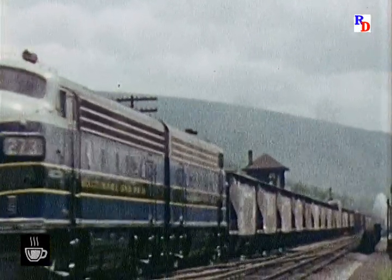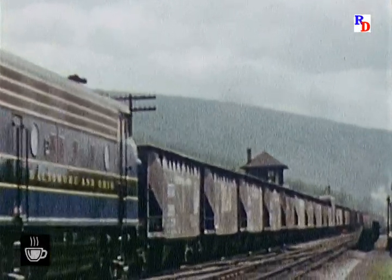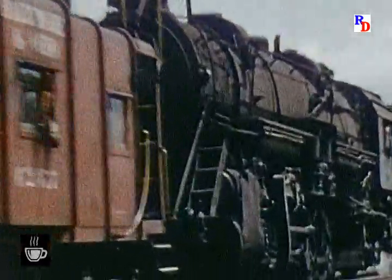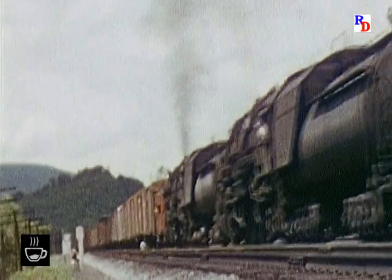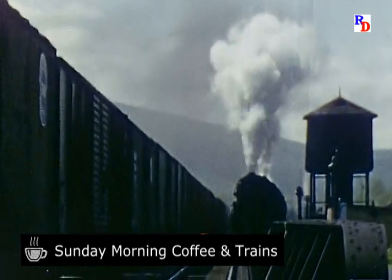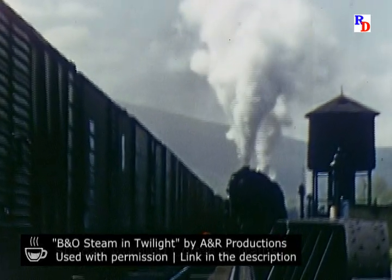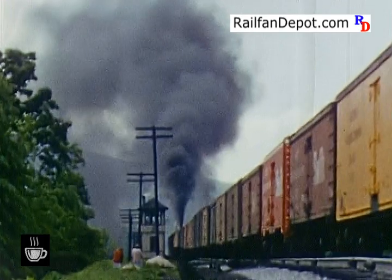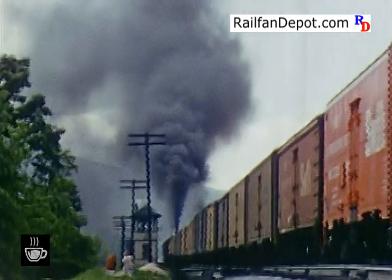The train gets underway. Helpers are shoving the freight up grade. Westbound passes Hyndman, as a pair of S1s led by 6145 leave the pocket track. Two S1s shove on the caboose.